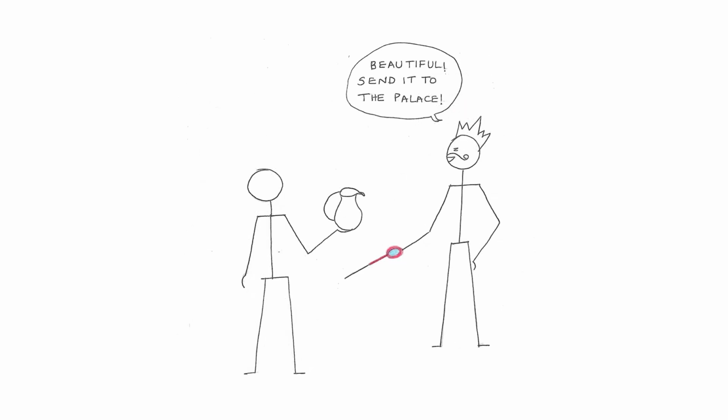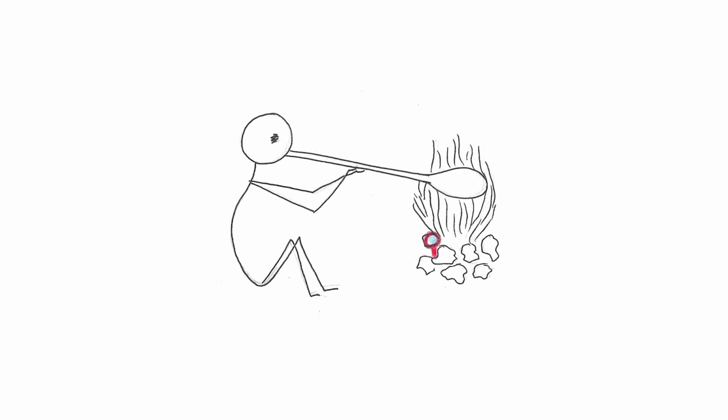And the glass thus made was used to make beads, glass vessels, and sometimes burning glasses. And these glass vessels were owned by very few because glass was very expensive. But then, gradually, things changed.